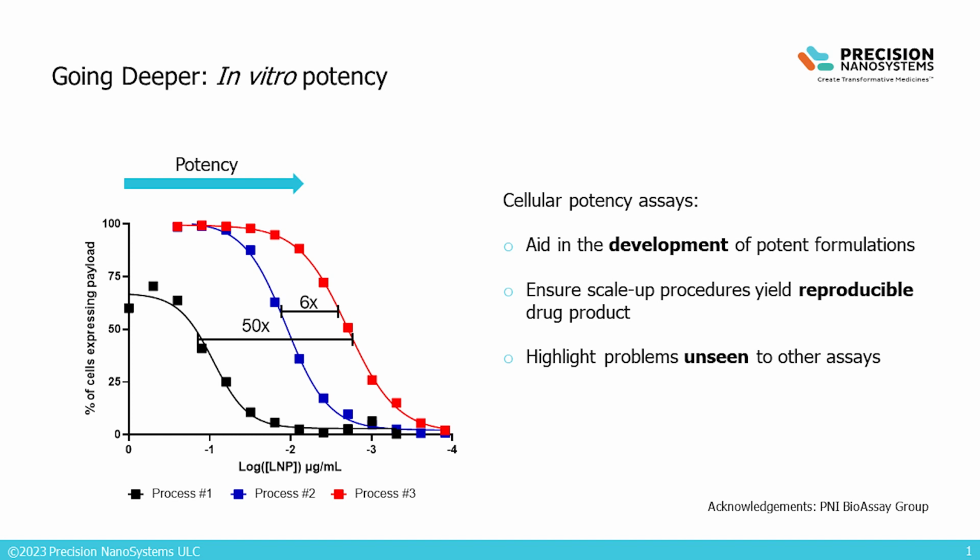At PNI, we use potency in-house. We have a full bioassay team with full capabilities, and we use it to support the formulation process. We do this by screening every change in process parameters that we undertake in the development. So exemplified here, this is the same LNP composition processed by 3 different solvent exchange techniques. That's dialysis, centrifugation, and tangential flow.